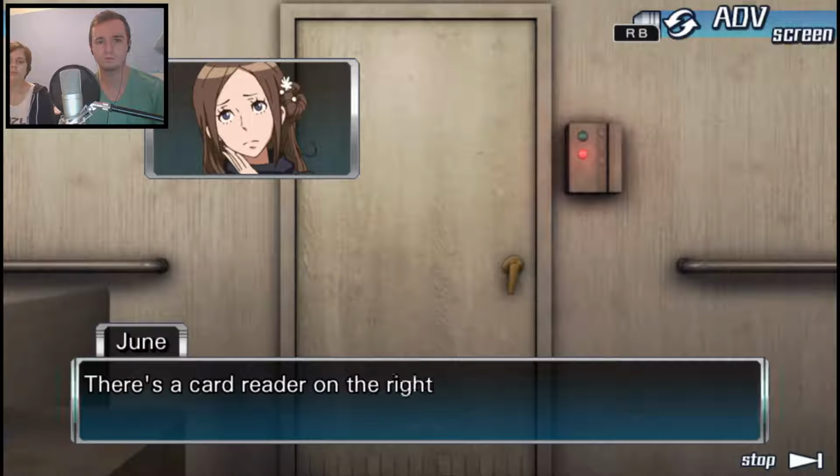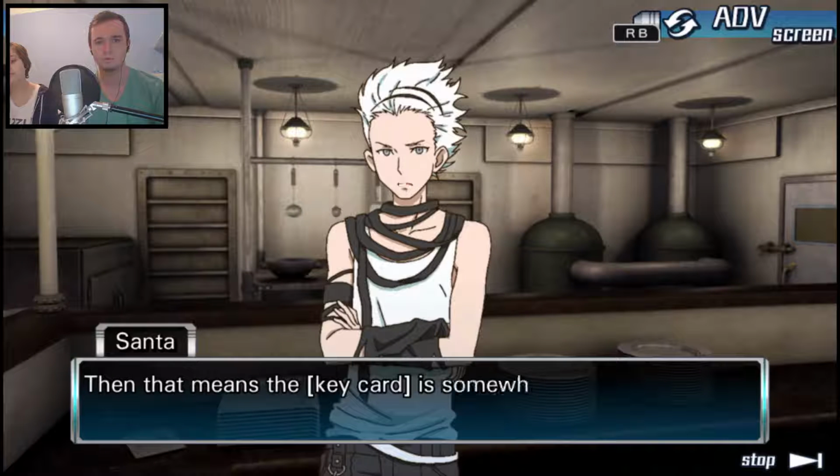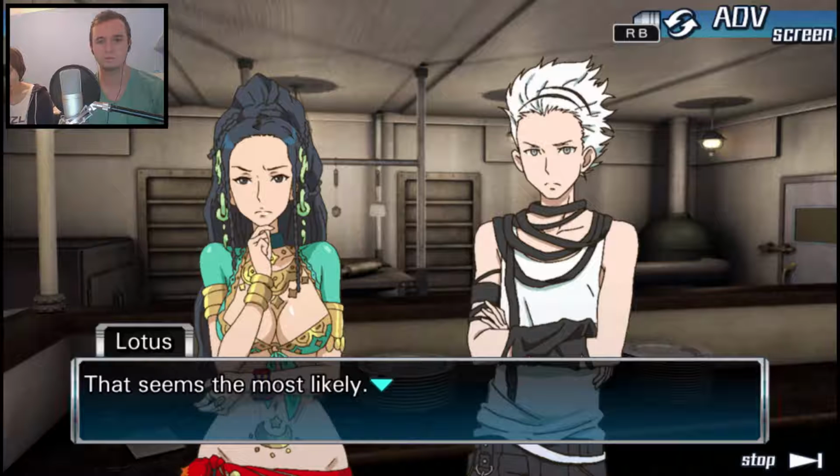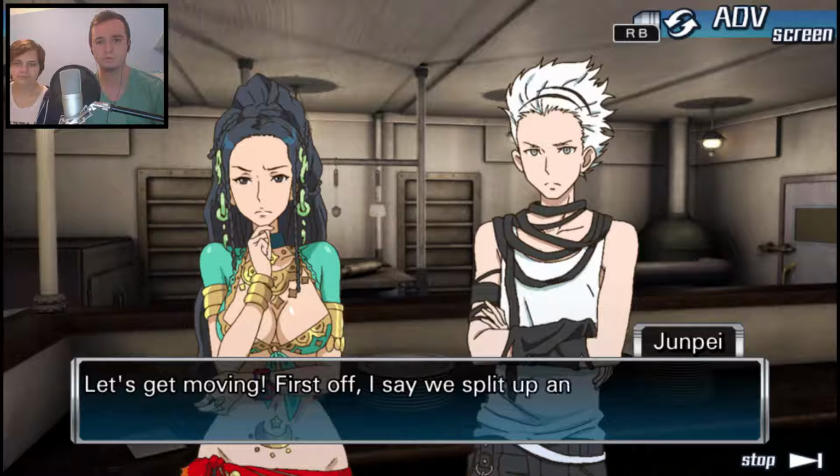There's a card reader on the right side of the door. And that means the key card is somewhere in here, right? That seems the most likely. Alright, we know what we need to do then. Let's get moving. First off, I say we split up and look for clues. Okay.